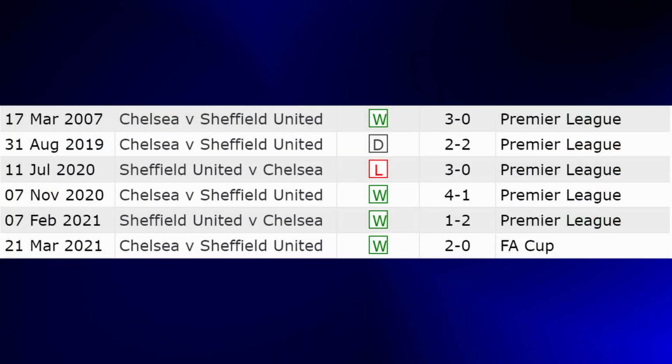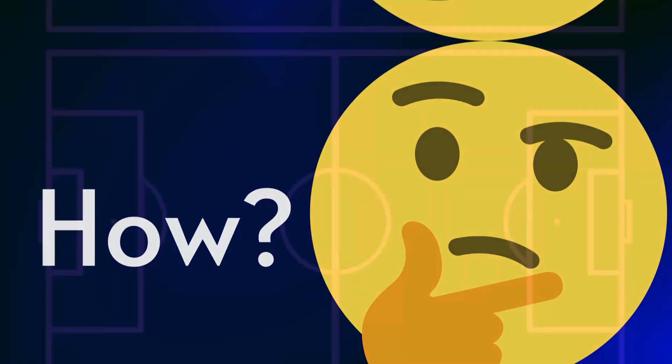If we look at the head-to-head, Chelsea have won the majority of games between the two sides in recent memory, with the Blades' last win against us being a shocking 3-0 victory back in 2020. They will be looking to capitalise on Chelsea's poor form and try to scrape their way out of the relegation zone. So, how will they plan on trying to achieve that? Let's look at the team.